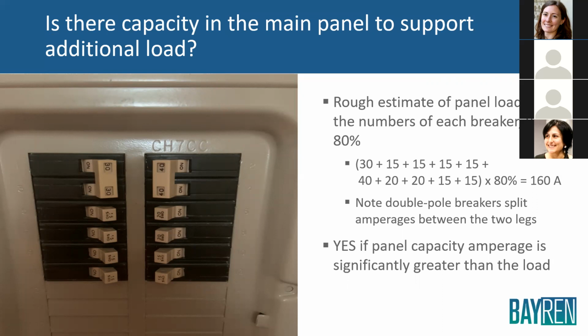One thing I will note here, there are 2 double pole breakers at the top, a 30 amp and a 40 amp. You don't add those 2 numbers because the 30 amp, for example, is 15 amps on each leg. So all you need to do here is say, well, the panel capacity amperage is significantly greater than the load. So yeah, we can go ahead.